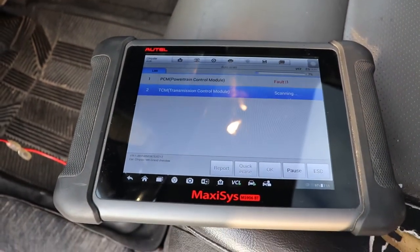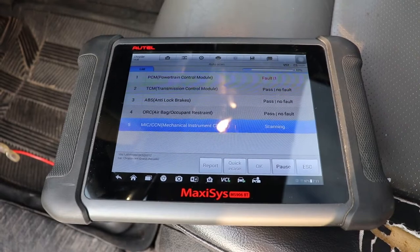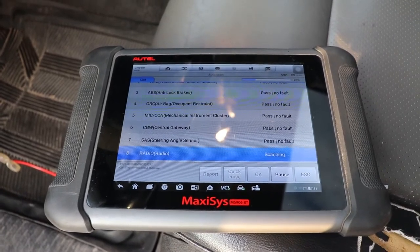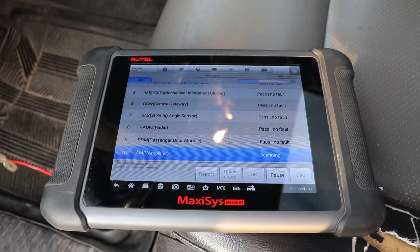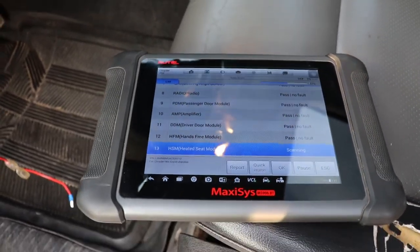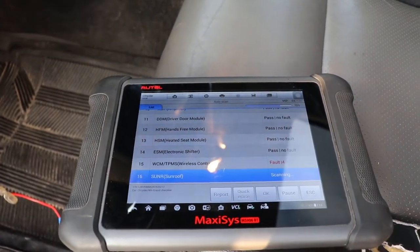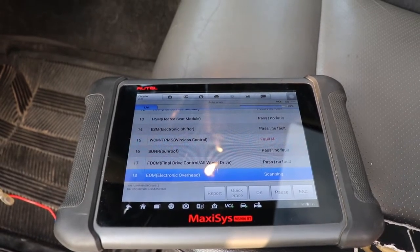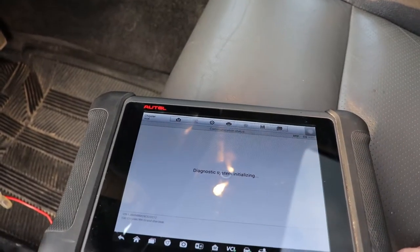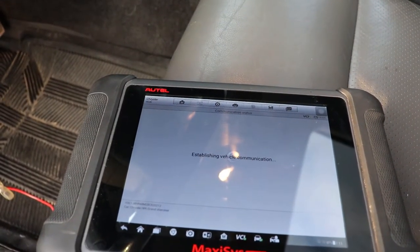Just going to read all the different computers on here. It's found one fault. That's the tire pressure monitors. So it brings them up to the top, which ones have faults. So I've already read this and I was kind of surprised by which code we're going to see here.